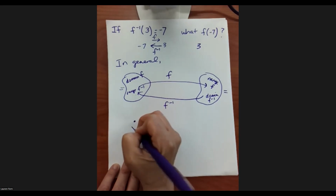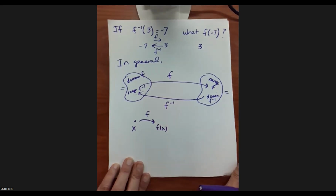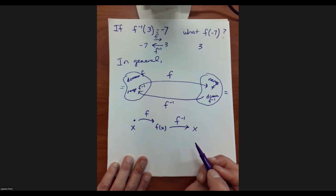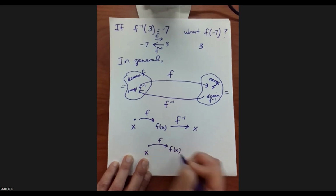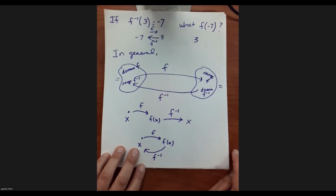So let's talk about this. Suppose I take x and I plug it into my function f. Can you tell me what does the output look like? How would we write it at this point? Wouldn't we just write that as f of x? What happens when I take that output and plug it into my inverse function? Where do I have to get back to? Where I started. In other words, I'm taking x, I plug it in, f of x comes out, and then I take this and plug it in my inverse. And we get back to where we started.